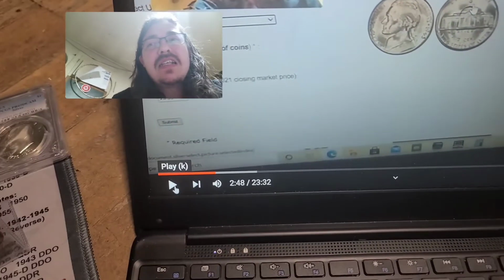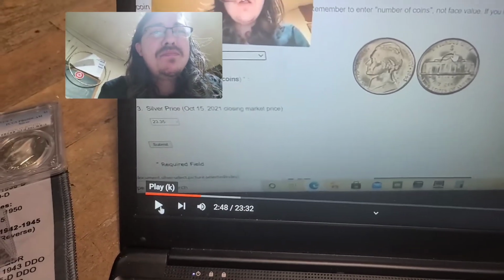This is silver, so this will be back, but the other one is just a proof set, so the purple one will not be back, but this will be back. Now let's tally this up and have some fun.